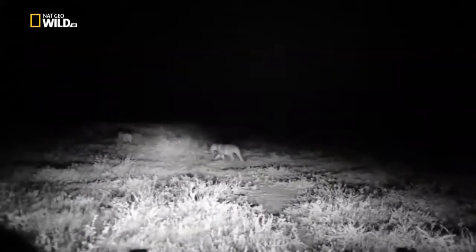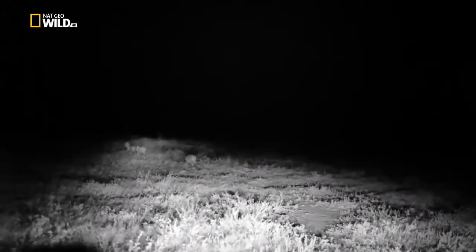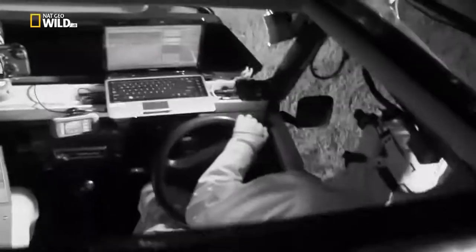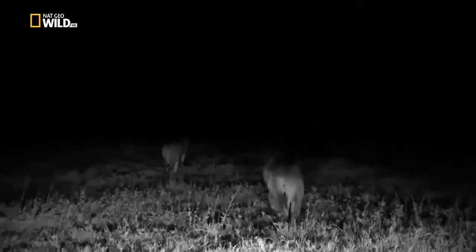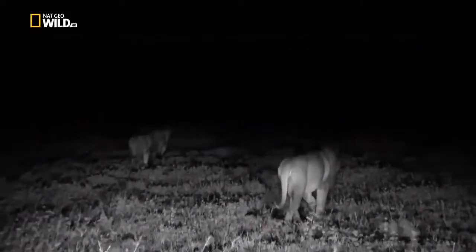As the killers approach, a lone female crosses their path. Killers are distracted. One heads off after the female, and the others suddenly seem less focused.